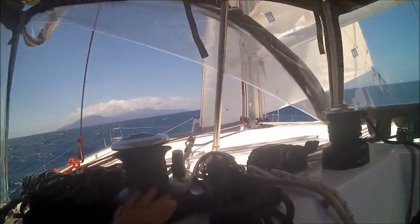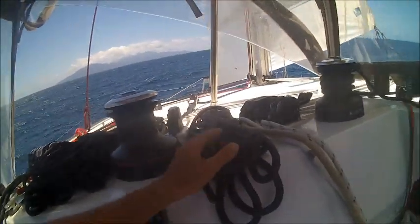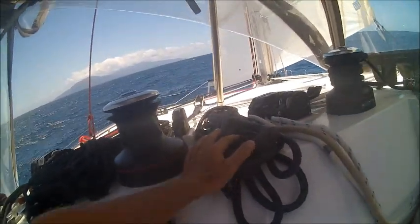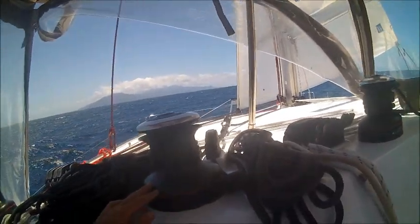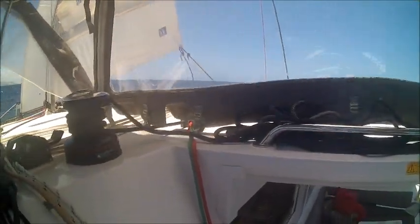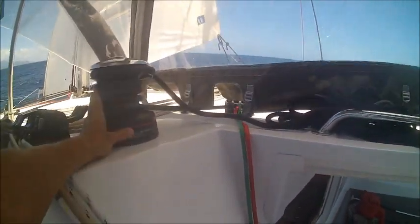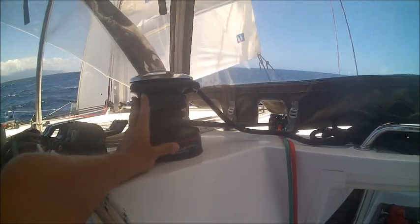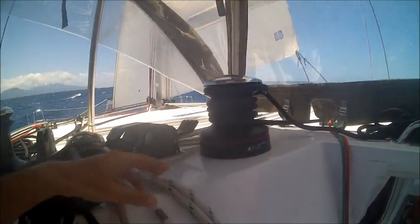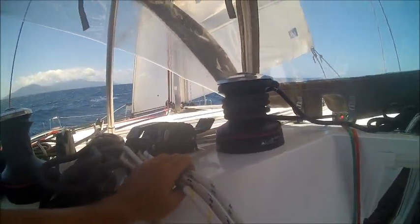So then we have our 2 manual winches. Here we keep the jib sheet, the port jib sheet, just neatly stacked on top there, ready to use and ready to run onto this winch if we need to. And over here we have the starboard jib sheet, runs back through a jamming fleet and to this winch here. And in the middle we have 3 reefing lines, so this is quite easy.